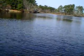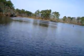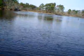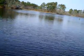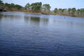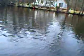I'm probably moving my head too fast for this camera. That's going to make for a nice YouTube video. Good to actually catch a fish on it too today. We shall see what we can do. Either way, it's a beautiful day out on the lake. Let's work this area back in here.